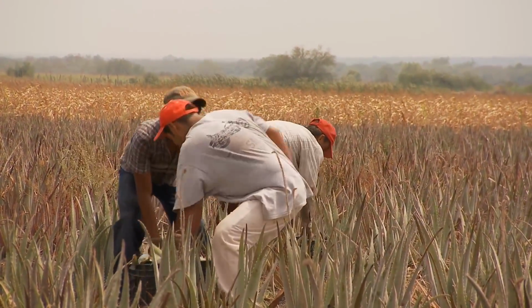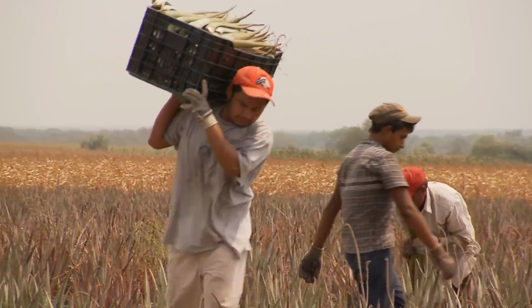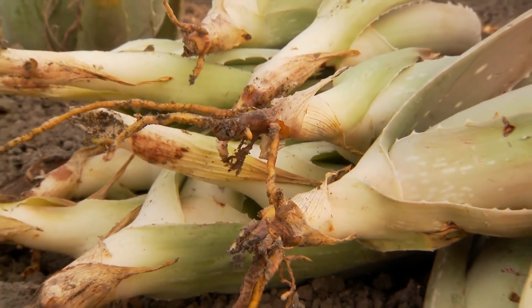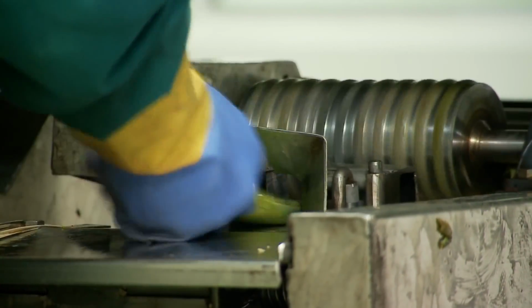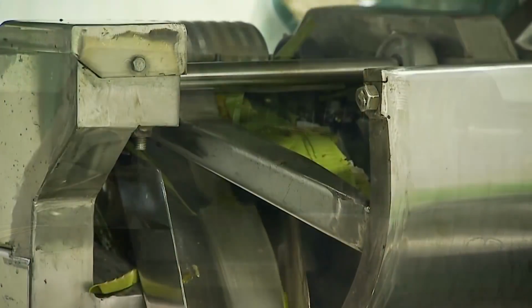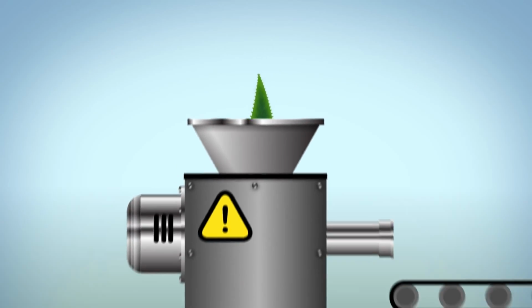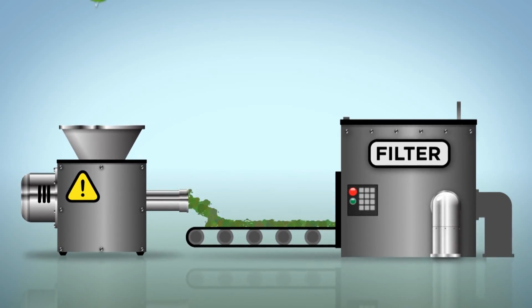Now, remember we said that there are some differences in the processing of aloe vera inner leaf juice versus aloe vera leaf juice? For the aloe vera leaf juice, which is made using the entire leaf, everything in the process is the same except for the part where the rind is removed. Instead, the entire leaf is ground into mush. The rest of the process, which removes the vast majority of the aloin content, is the same.